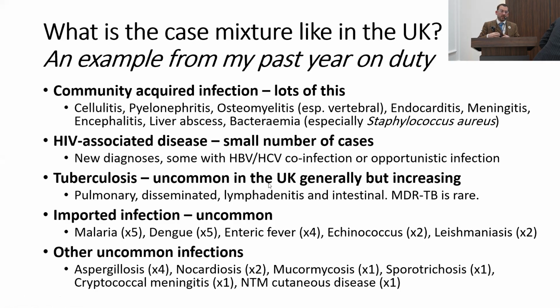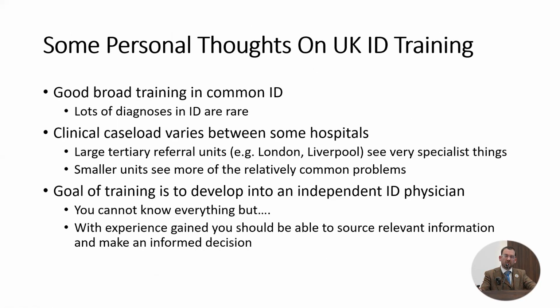So some of my personal thoughts on infectious diseases training in the UK is that everywhere is different. Having spent some time with some of the doctors at University College London, where they have a tropical unit where they see a lot of imported infection, they see a huge amount of that, but they probably see slightly less of some of the more common things that we see that end up being left with generalists. So I think it really varies across the UK what you specifically see.